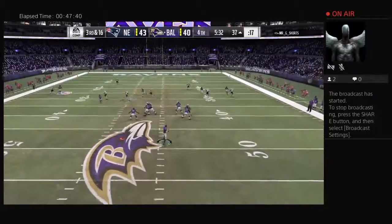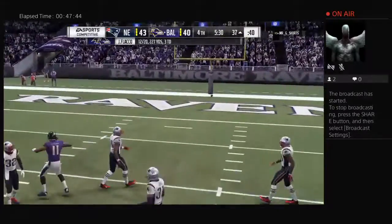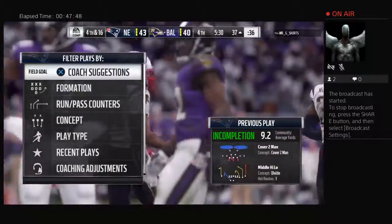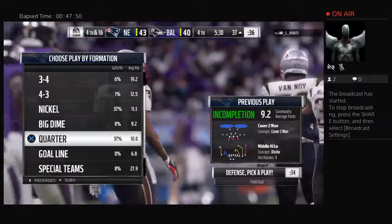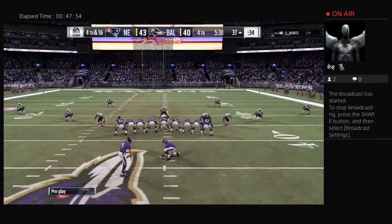Third and long for Joe Flacco. And that is incomplete. I know our vantage point might be a little bit better way up here, but that looked like an ill-advised throw to me. I didn't see anything open, and this play just didn't look right from the beginning. It did not. I thought he might get outside and just chuck it away. Dangerous pass, incomplete.